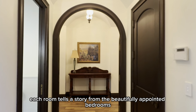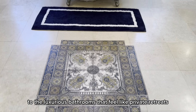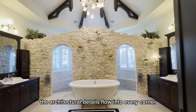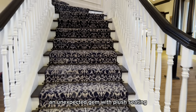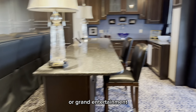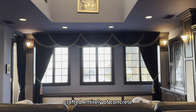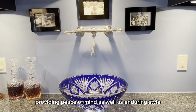Each room tells a story, from the beautifully appointed bedrooms with intricate woodwork and high ceilings, to the luxurious bathrooms that feel like private retreats, featuring clawfoot tubs and elegant finishes. The architectural details flow into every corner, including the stunning movie theater, an unexpected gem with plush seating, classic style, and the perfect ambiance for intimate gatherings or grand entertainment. Behind the beauty of the design lies a home built with strength, crafted entirely of concrete, designed to weather time and tides, providing peace of mind as well as enduring style.